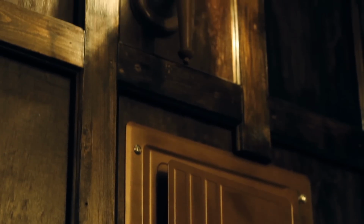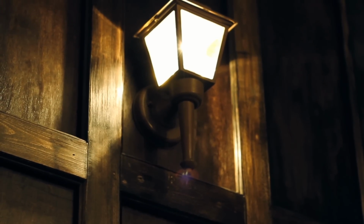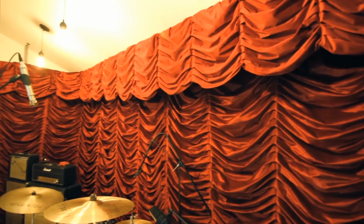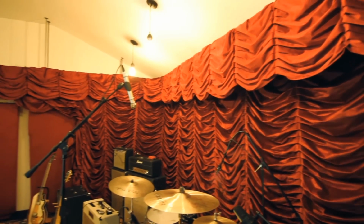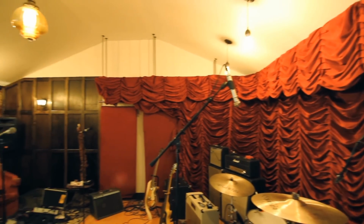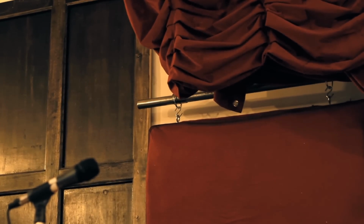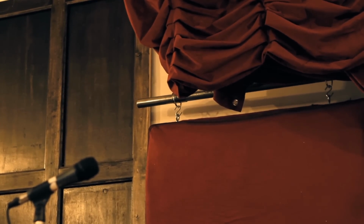Even the tone of the room and the amount of ambience or lack of ambience can be controlled without interrupting the look of the environment. You can go behind the curtain and remove these pads, which are separate little pads, and that would really liven up the room, but it would look the same. You'd still have the curtain effect.